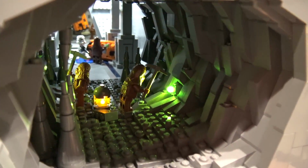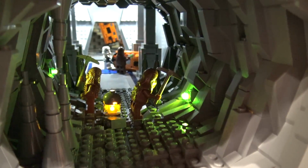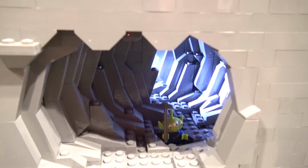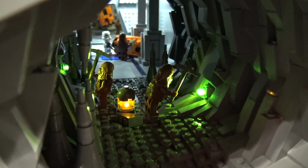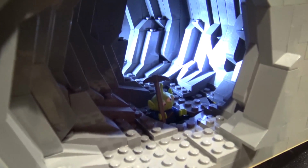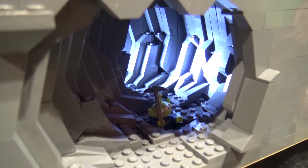This is the Kyber crystal mines here, and it's based on the Clone Wars episode The Gathering, where they show the interior of a Jedi temple and the Jedi trainees are choosing their Kyber crystals. So we based it off of that. And the interior of the temple, too, is based on that Clone Wars episode. And then over here, we just have another Toy Story alien. That was Max's idea, just for fun, to have him popping out there.